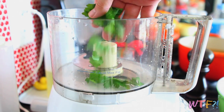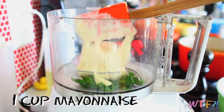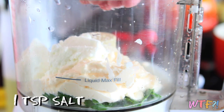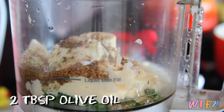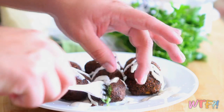In a food processor, add the following: some flat leaf parsley, some garlic cloves, 1 cup of mayonnaise, half a cup of Greek yogurt, 1/3 cup of fresh lemon juice, a teaspoon of sea salt, half a teaspoon of ground black pepper, a palmful of cumin seeds, and about 2 tablespoons of olive oil. Blend it all together. Serve it over your falafel balls and enjoy.